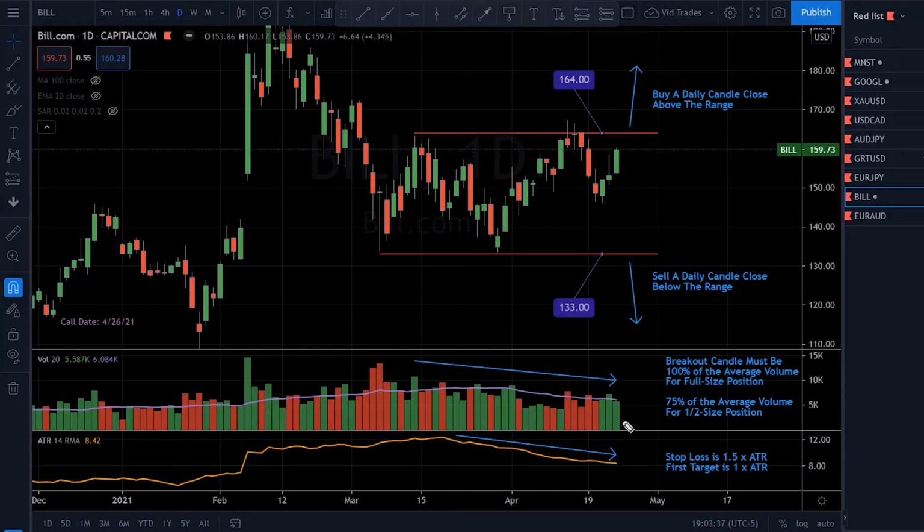On the breaking candle, to enter a full-size position, we want to see the volume bar reach up to the volume average right here. Now that's just the opposite of what we were looking for during the course of the consolidation with the decline. What we want to see is an explosive move, and we want to see a lot of volume behind that move.